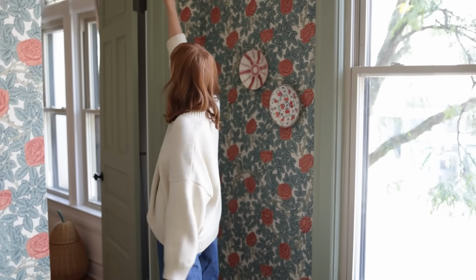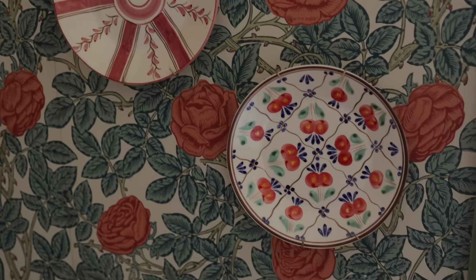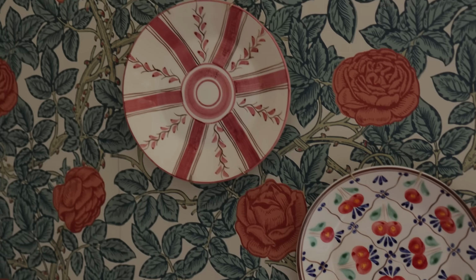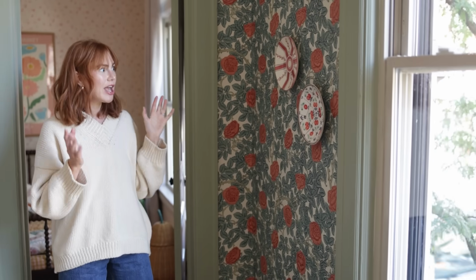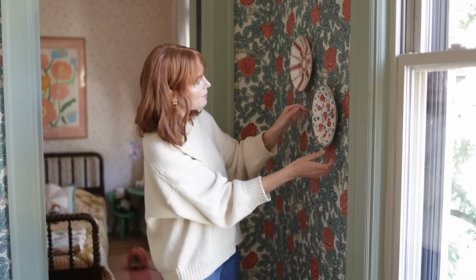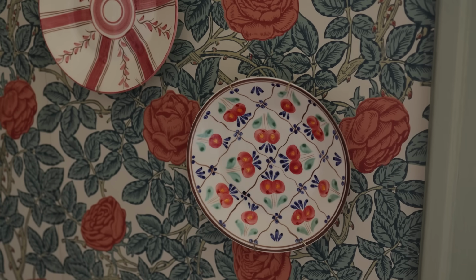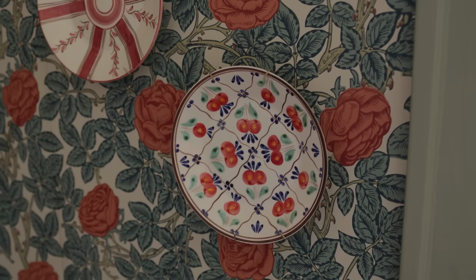As you can see up here, there's all this beaded detail. It's really fun. These plates I got from an English mother and daughter, and they hand paint them. I can't remember the name of it, but I have a few of their pieces around our home, and they're just beautiful and ornate, and I love how much life they bring to the room.